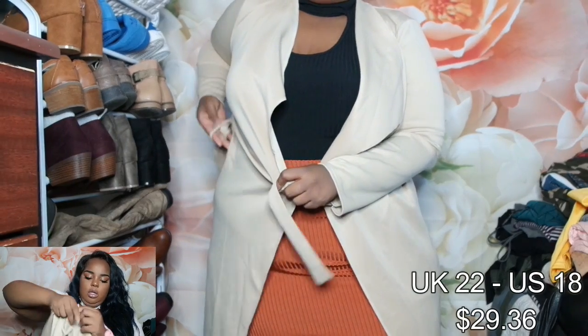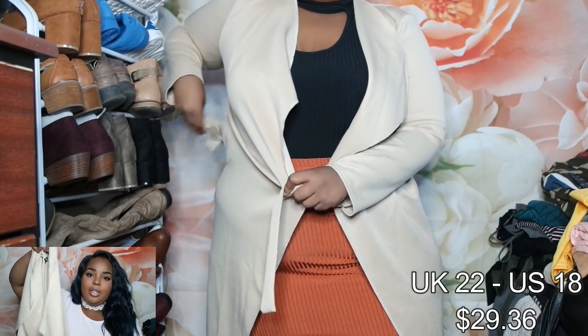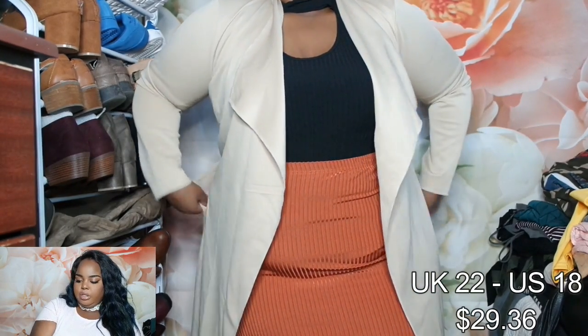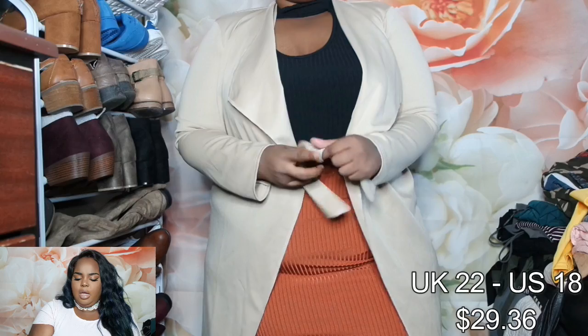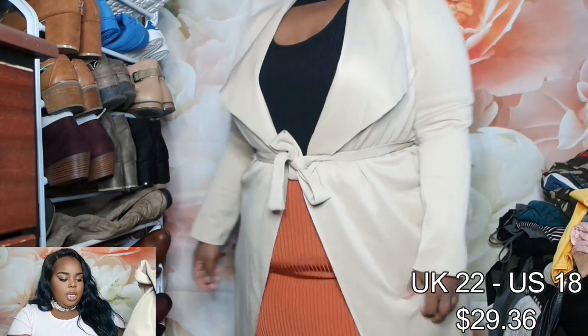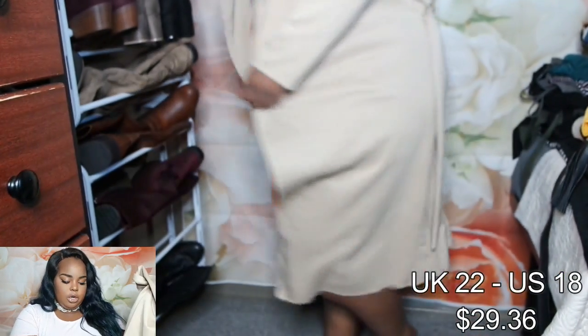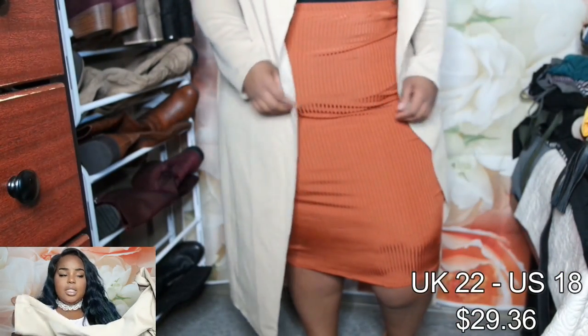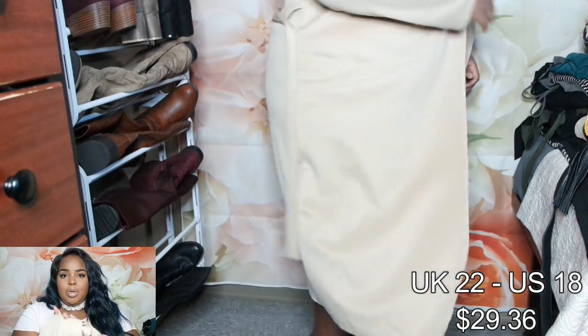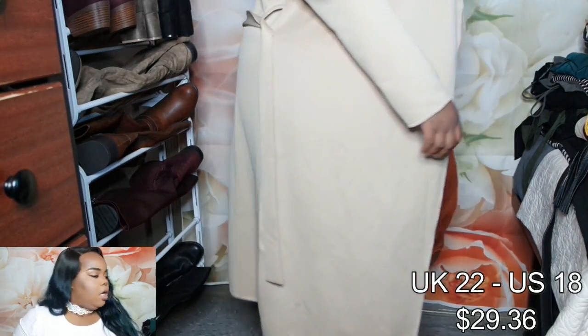It has like a little fold over collar thing, and I got it in, I think a US 20, UK 24 or something like that. The sizes will be on the screen, but this is such a great quality. It's way thicker than my standard dusters, and they had them in like 6 different colors, but I think I'm gonna go back and get one more color.